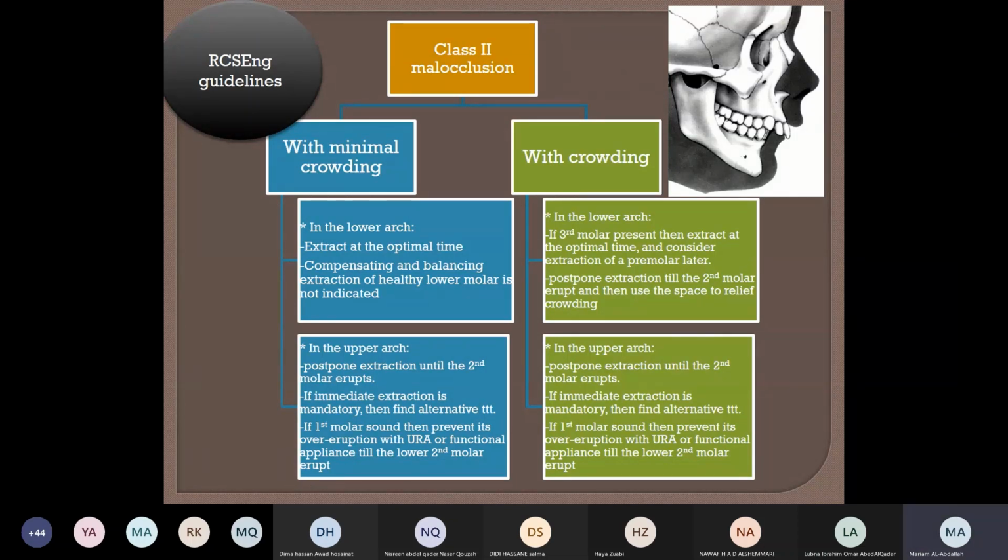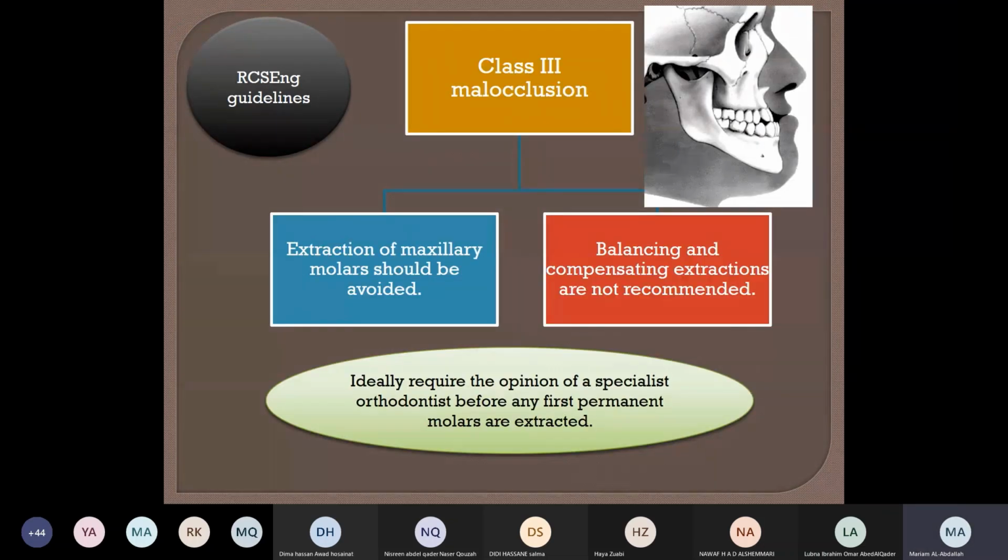In the upper arch, again, the same. We need to avoid extraction even at the optimal time because I need space for orthodontic treatment. So we wait until the 7 is fully erupted. Then we maintain the 7 in place using, as I said, whatever appliance I have, removable appliance, functional appliance, TBA, according to the case. And then we extract the 6 and use the space to reduce the overjet and correct the malocclusion. In class 3 cases, you need to be very careful.